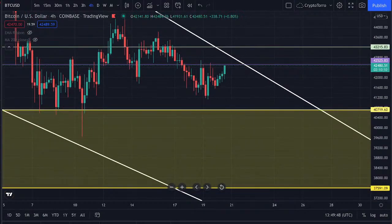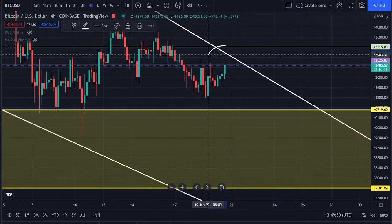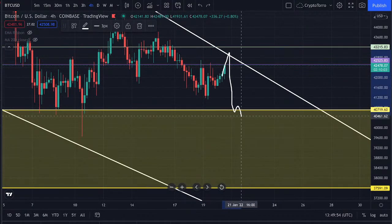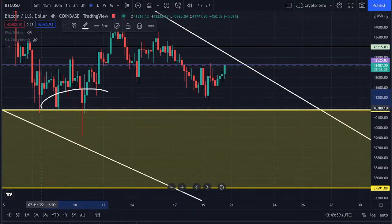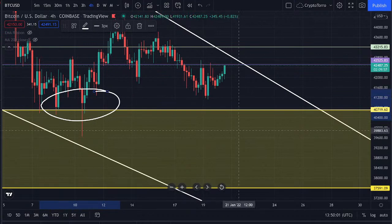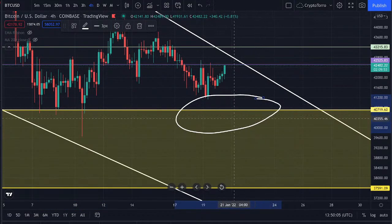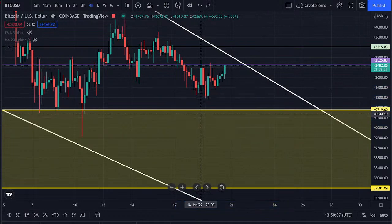And also, we have to take into consideration, yes, if we do actually get rejected underneath this area, we still have underneath us the $40,719, the level where we did see a major stronghold of support previously. So yeah, I think in the immediate short term, this will be a level that for sure will be holding strong in Bitcoin's price action.